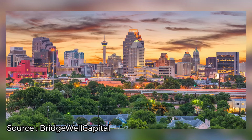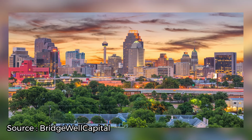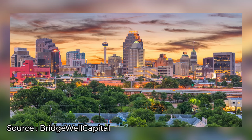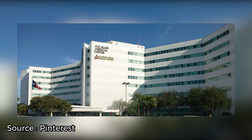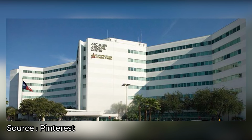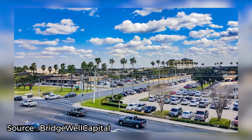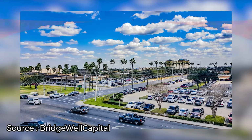The cost of living in McAllen is 22.3% below the national average. Housing costs are 29% cheaper, with home values averaging $93,000. Healthcare is 29% cheaper, and groceries are 15% cheaper. The unemployment rate is 8%. Utilities are a bit more expensive because of sweltering temperatures, and the poverty rate is 27%.